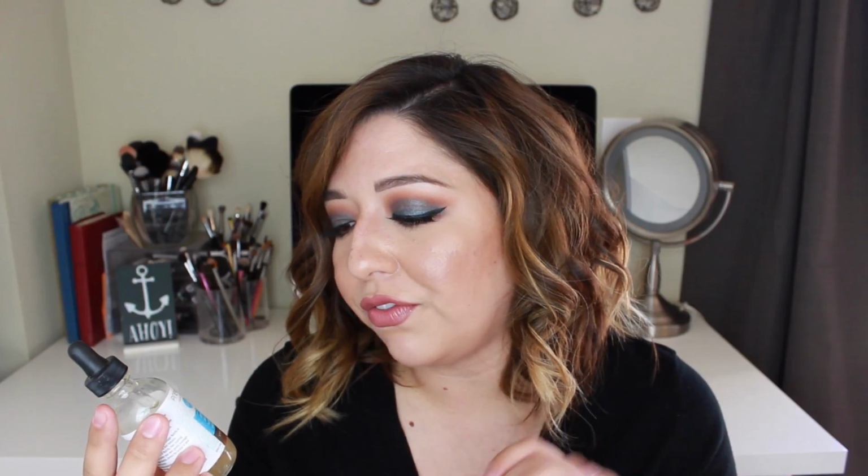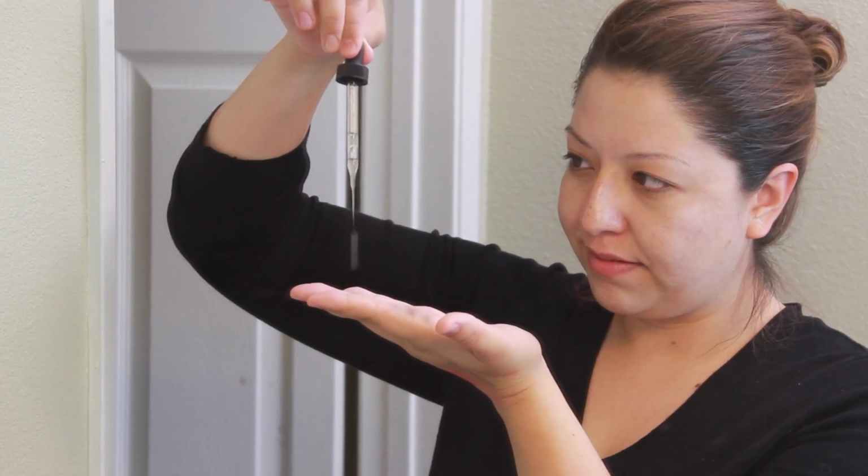But this is by Provise. This is an oil-free tonic infused with antioxidant-rich daisy flower extract, a little bit of hyaluronic acid to help lighten and brighten your skin, and also has a bunch of other great stuff in here. So I will put this on.